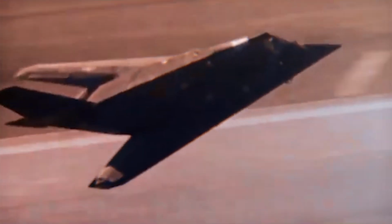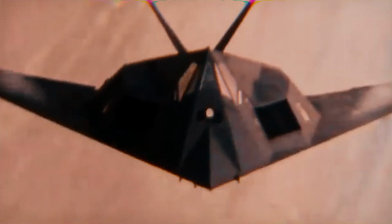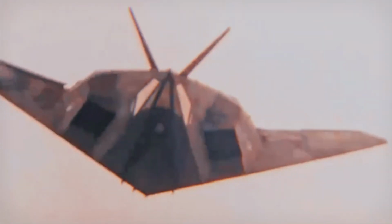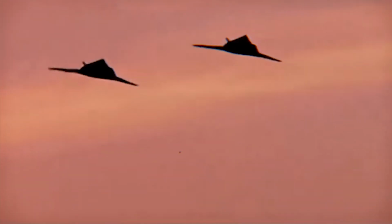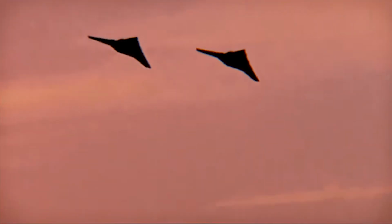Inside the cockpit, pilots relied on advanced avionics and computerized navigation systems to fly a plane that, by conventional aerodynamics, should have been unstable. In fact, the Nighthawk required constant computer-assisted control, making it one of the first aircraft to depend so heavily on fly-by-wire technology.